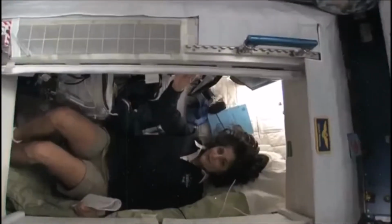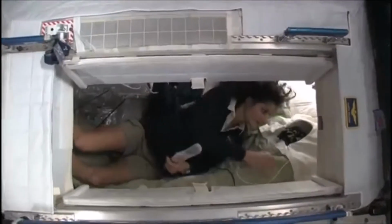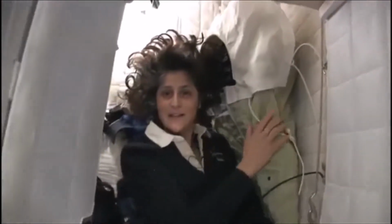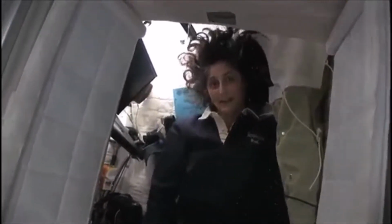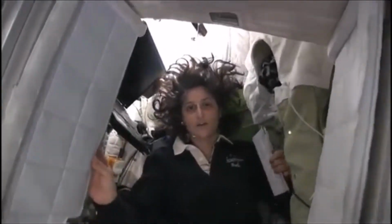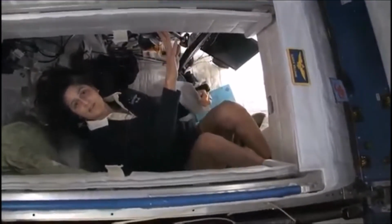So I'm inside. It's sort of like a little phone booth, but it's pretty comfy. I've got a sleeping bag right here that we sleep in, so we don't fly all over the place. But you can sleep in any orientation. I'm feeling like I'm standing up right now, but like you saw, I'm on the floor. It doesn't matter if I turn over and sleep upside down. I don't have any sensation in my head that tells me that I'm upside down.